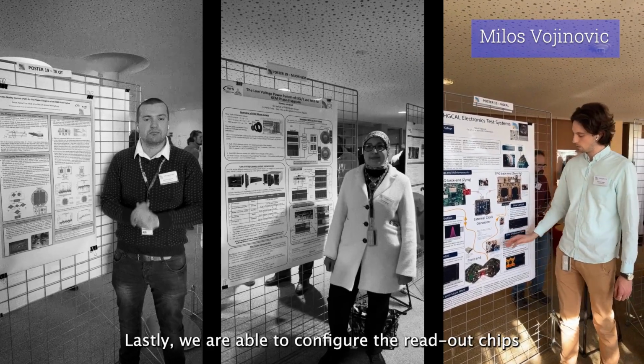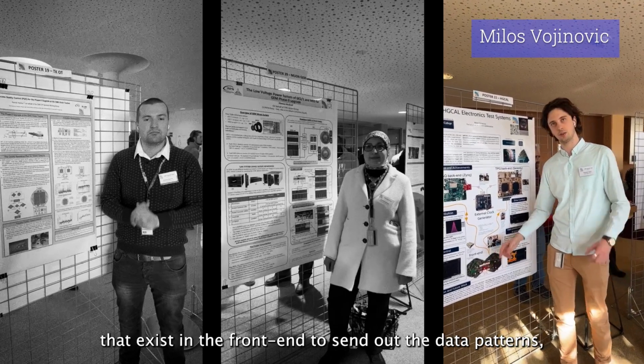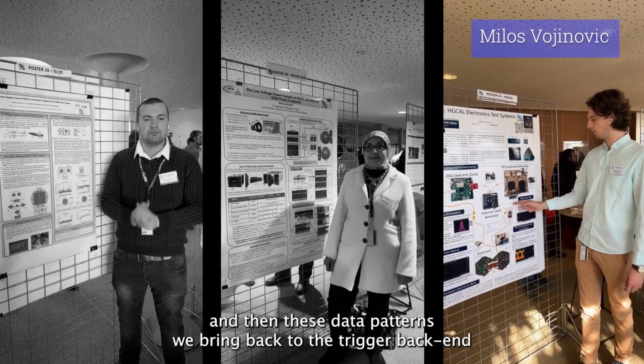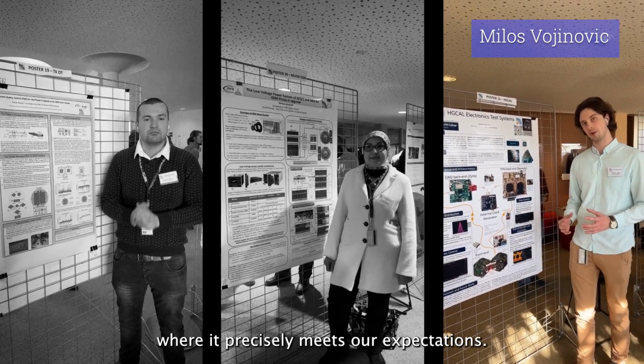Lastly, we are able to configure the readout chips that exist in the front end to send out data patterns, and then these data patterns we bring back to the trigger backend where it precisely meets our expectations.